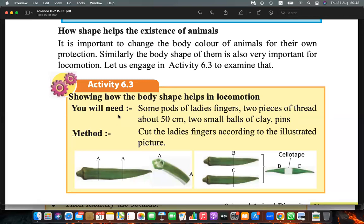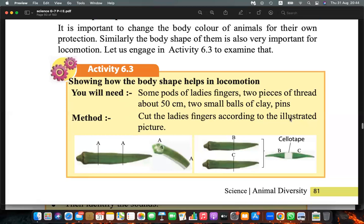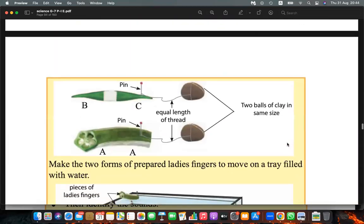Here you can see an example, not for locomotion, but just an example given, using ladies' fingers. They are going to cut from the place A and A, and merge them together. Cut the ladies' fingers according to the last picture, and then using a tape, you merge them together. This is one thing, and this is the second thing.